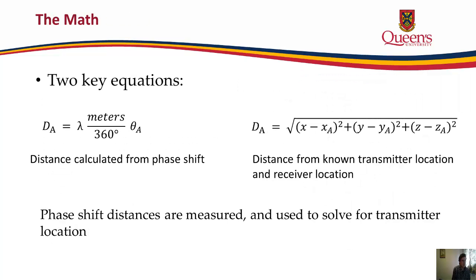So the math behind this is really quite simple. There's really two key equations. There's the distance calculated from the phase shift, which is wavelength in meters over 360 degrees times the phase shift angle in degrees, and that gives you your distance to the transmitter from the phase shift.